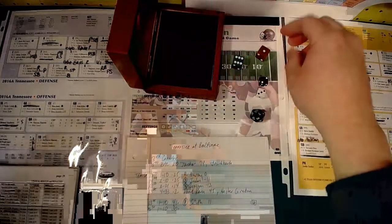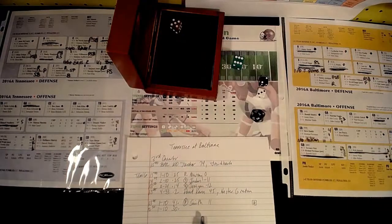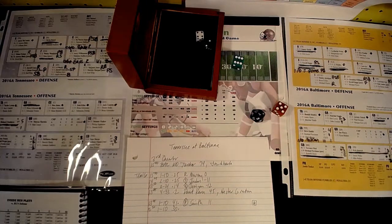Okay, so set 6, going to go ahead and run Dixon on an inside run against a run defense. So he has a run rating of A for the first 5 carries. This is his 3rd carry. 24.